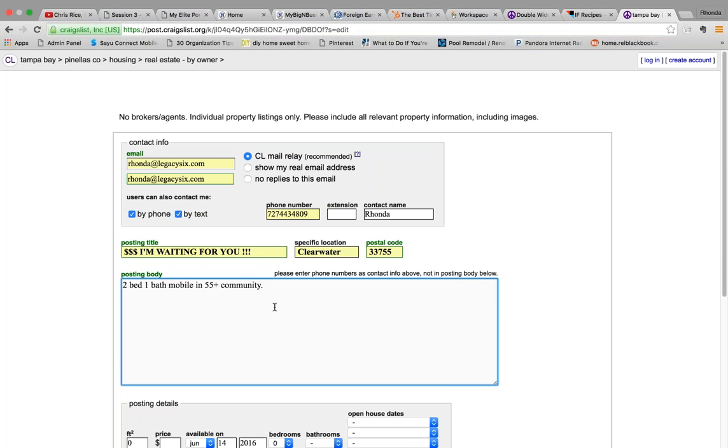You know, how much the lot rent is, what the amenities are, if it's got a swimming pool, if it's got shuffleboard, if it's got a clubhouse, what's included as far as water, electric. Now, usually electric is not. Sometimes it is, but mostly it's not. Whether it's trash, lawn maintenance, anything that's included in that lot rent besides amenities, I'm going to also post those here. I'm going to talk about whether it's pet friendly, and I'm going to give them all the details.